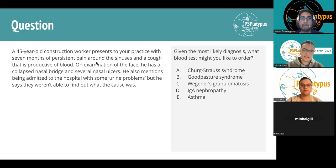Goodpasture's is the common sort of mimic, I guess, that we talked about previously. IgA nephropathy and asthma are not related here. I guess what the giveaways are is the collapsed nasal bridge. So that's not pathognomonic, but it's very close to that for this condition, as well as just nasal ulcers and that sort of thing, plus the urinary changes. Well done.